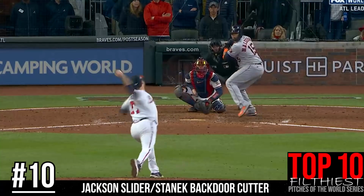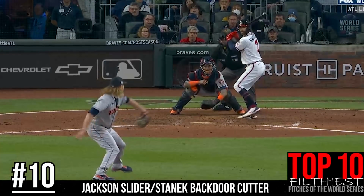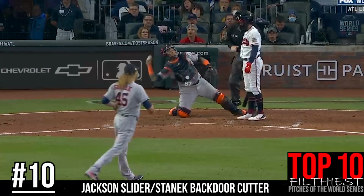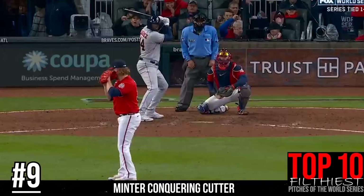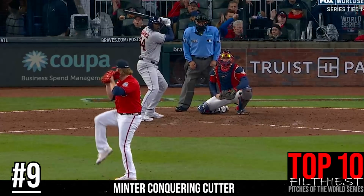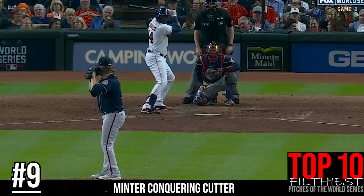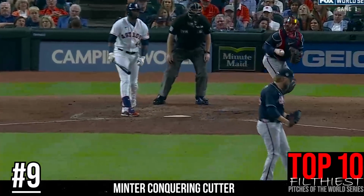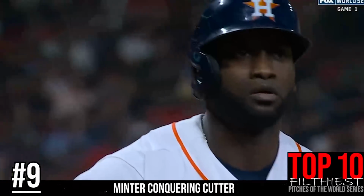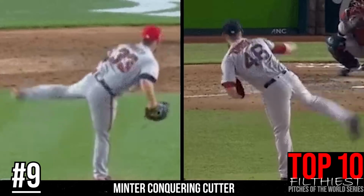At number 10, we have a tie between Luke Jackson's slider and Ryan Stanek's backdoor cutter, which is also nasty, and especially because of his little hand thing ringing people up. At number 9, we have one of the postseason heroes, AJ Minter, and his filthy cutter. For some reason, AJ Minter always raises his game in the postseason, or always seems to. Kind of a little Kimbrel vibe you get here, but cutter nasty, number 9.